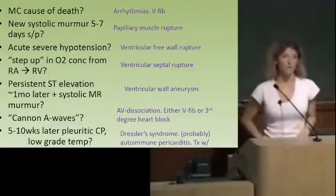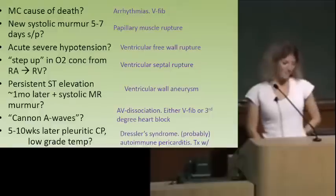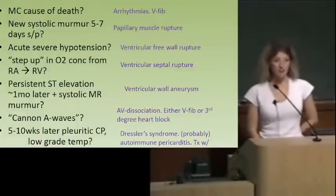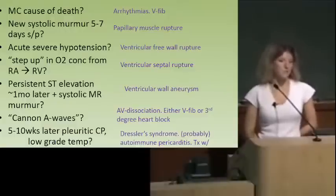There's AV dissociation. Now here we go, 5 to 10 weeks later, pleuritic chest pain and a low-grade temperature. Here's your Dressler's syndrome. This is thought to be autoimmune, a cause of pericarditis, and we treat this with aspirin or NSAIDs.